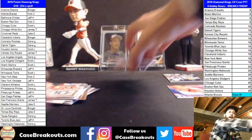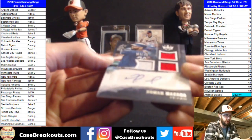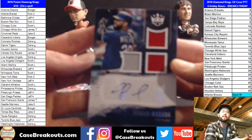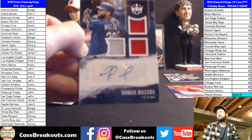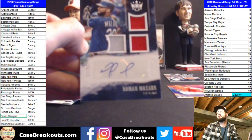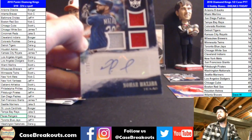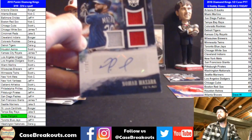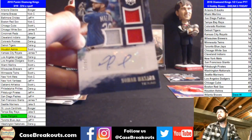Alrighty, so here's our card I've been hiding till the end. For the Rangers, Nomar Mazara, triple patch auto, numbered to 97. That's a nice hit there. Who's got the Rangers? Dana. Not in here. Let's hit there, Dana, if you watch this later. And let's see who else got the other hit. The Astros, Scott L.